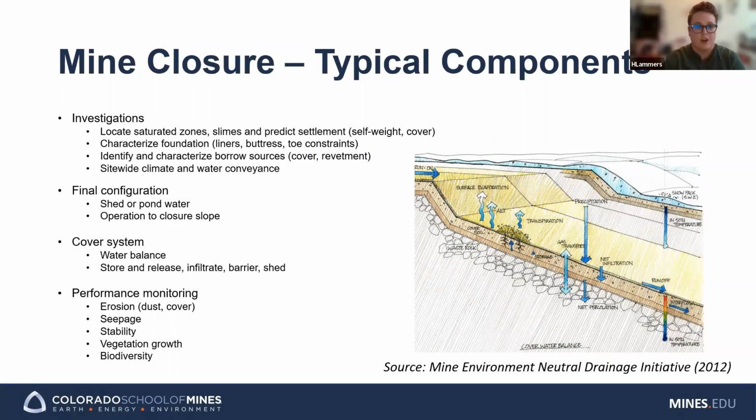We do a lot to identify and characterize borrow sources that are available. When we talk about cover materials, the hope and the intent is to source things locally rather than procure them and bring them onto the site. And similarly with revetment materials, you really want to understand what you have readily available and attempt to design your closure around that. You also want to understand the site-wide climate, and also the water conveyance. All of those investigations feed into what this final configuration is going to look like.